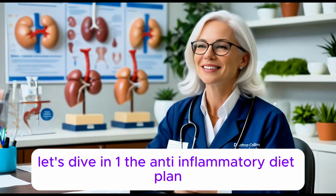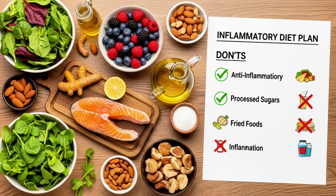Let's dive in. 1. The anti-inflammatory diet plan. First, let's talk about food. Every bite you take either feeds inflammation or fights it. Your goal? To follow an anti-inflammatory diet that lowers oxidative stress, improves blood flow, supports hormone balance, and feeds your gut microbiome. Here's what that looks like.